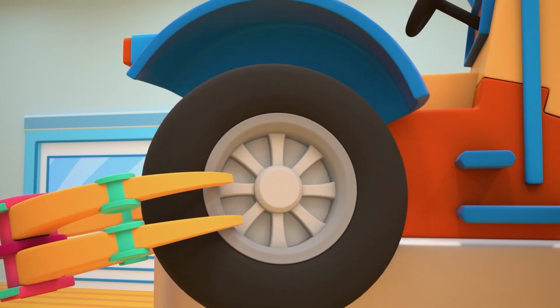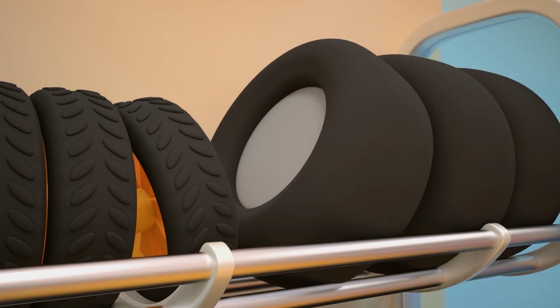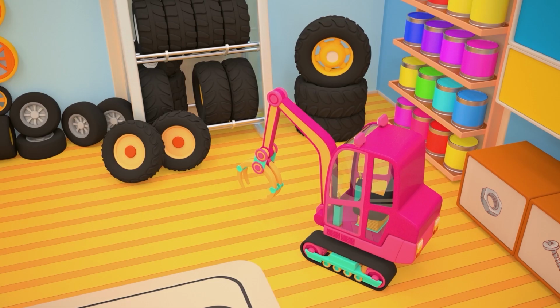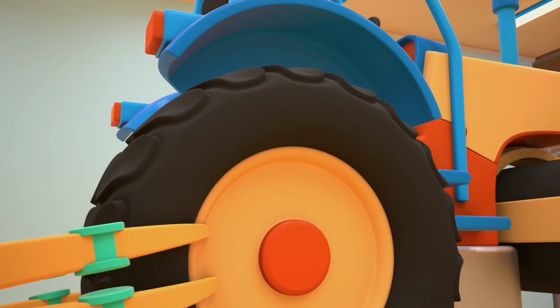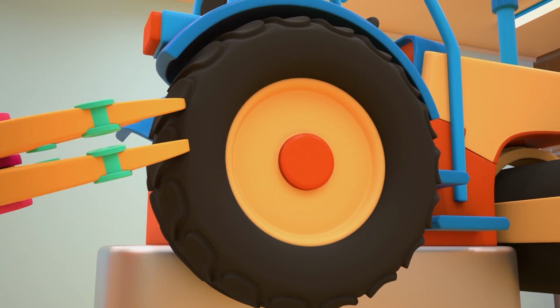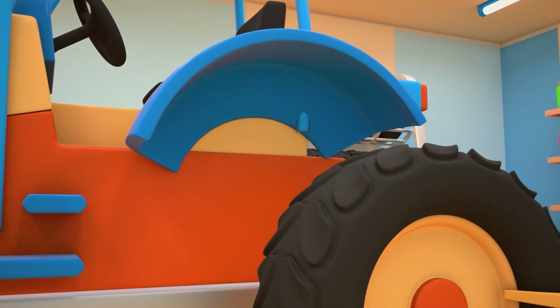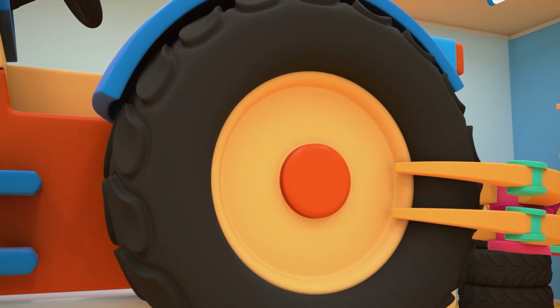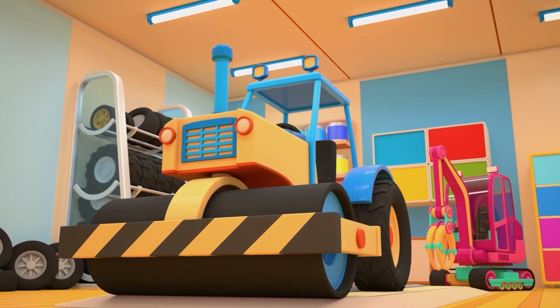This wheel doesn't fit. How about this one? It fits. On the other side, let's put the exact same one. The roller is ready to go back to work.